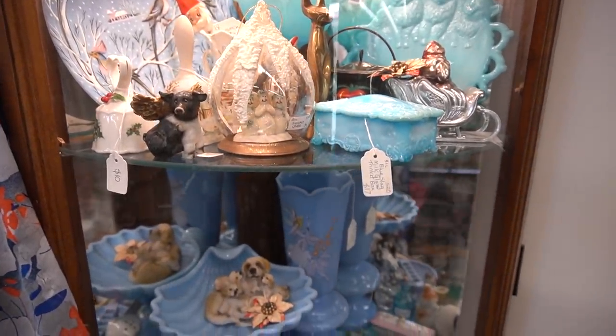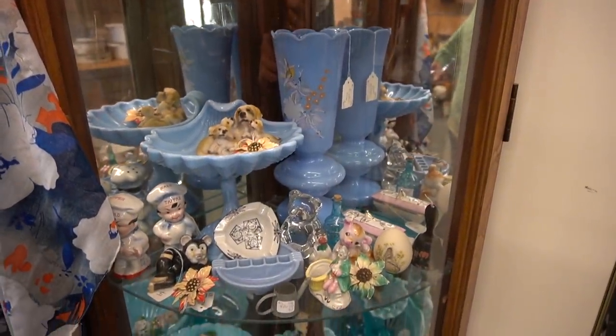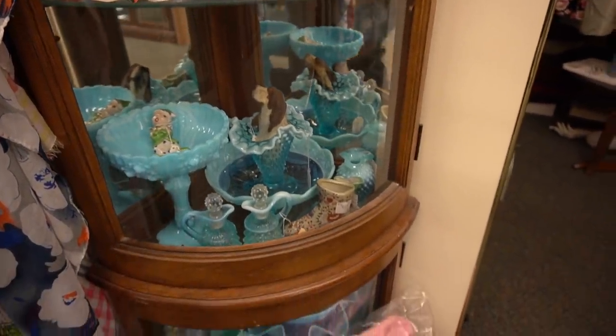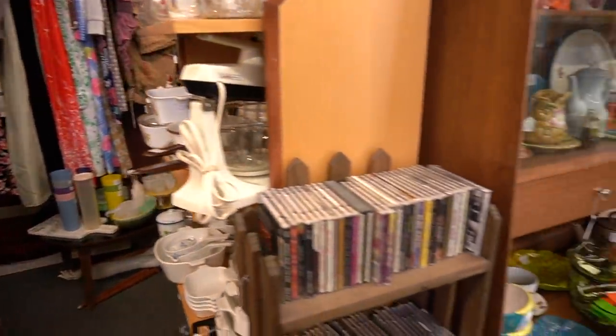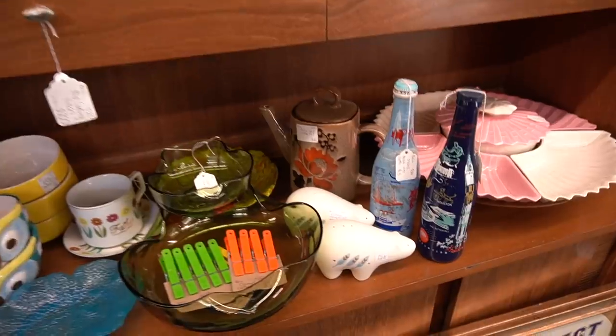I've got some blue glass here. I did like that blue trinket box there at the top. Looks like some Delphite blue, and then we've got the Fenton there. Lots of Corningware. Despite what you may see on eBay, it is not worth that.